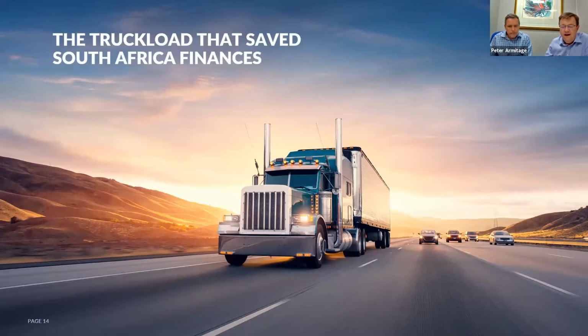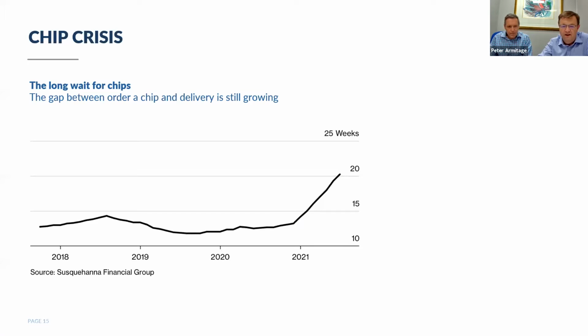But the world's entire supply of rhodium, which is predominantly South Africa, would fit into that truck. And that's why we put the picture there. So one truckload landed up being about 40 to 45% of the turnover of the platinum companies. And something that's really helped our trade balance and kept the currency strong over the course of the last year has been rhodium. So it's one truckload that saved South Africa's finances. Now, platinum's an interesting one.